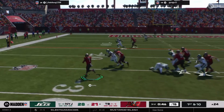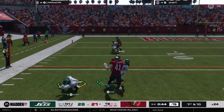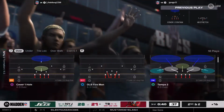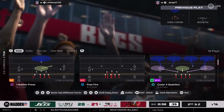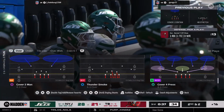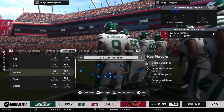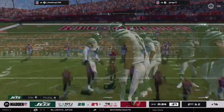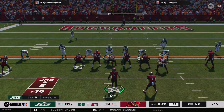Here's Irvin. And he dances away from one defender on his way. Gain of 7. The 16-yard line. Brings up 2nd down. Here's 2nd and 2.